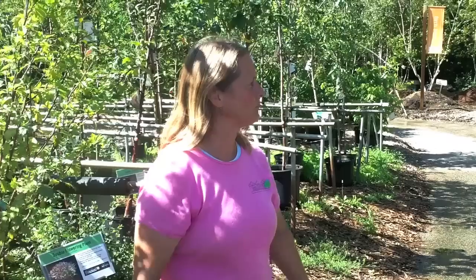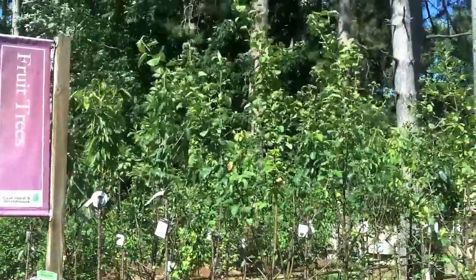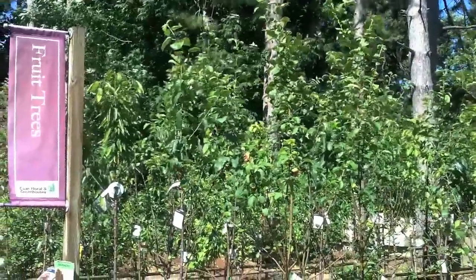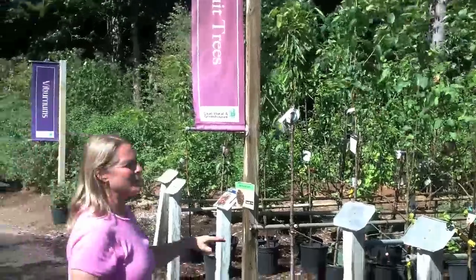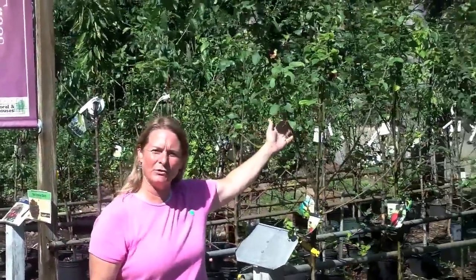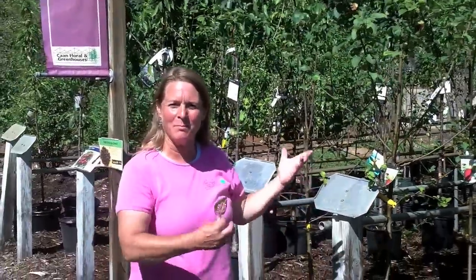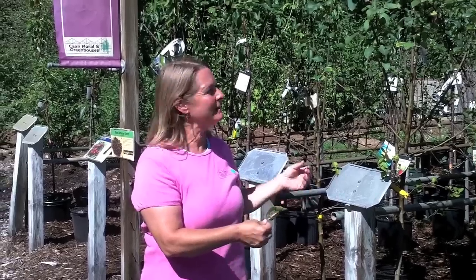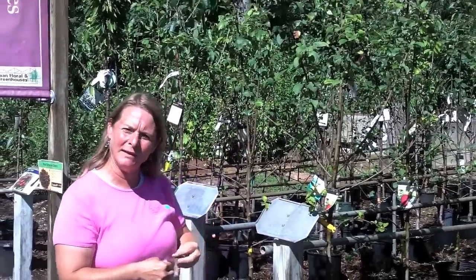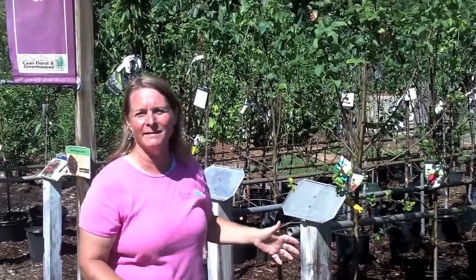One of the big things that you need to watch for, we have some fruit trees here that a lot of people I know like to purchase. We have apples and cherries. Some of the products that we have at Caan Floral and Greenhouses for you to use are systemic. And what that means is you're putting a poison into the plant that gets into the leaves, and as the Japanese beetles feed on those leaves, they're ingesting the poison and then they die.